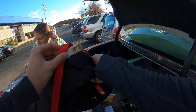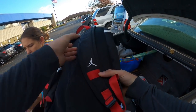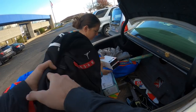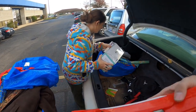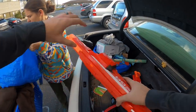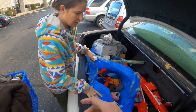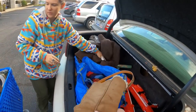So I think somebody tried to steal this, or they did steal it, and then they couldn't get this removed. And they probably still wore it with that on there. But hey, whatever. A couple of Nerf guns. Pretty nice in there, I think, because it's Monday and it's early. It wasn't too crazy. It wasn't crazy at all. I was worried, but really no reason to be.